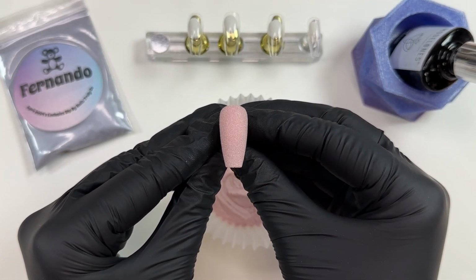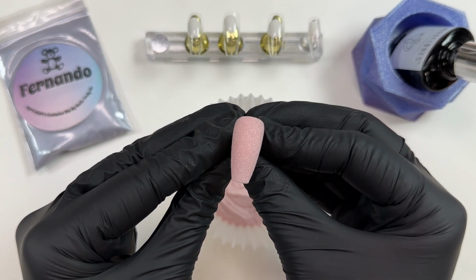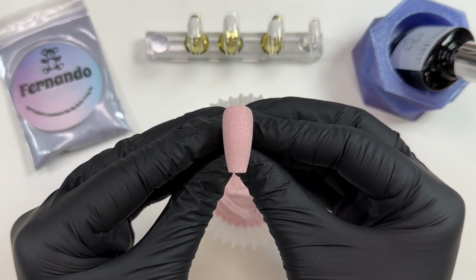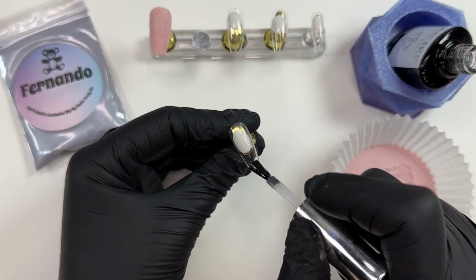So we are doing the gel method today, and check out that first coat. Very full coverage. The pigmentation is everything. The color is there. It's a very beautiful rose quartz color with the perfect coverage and shimmer.